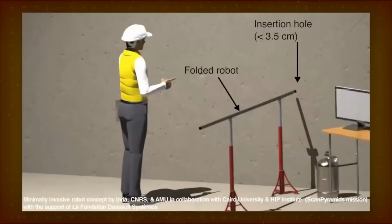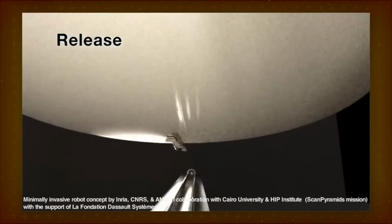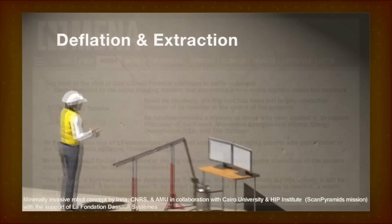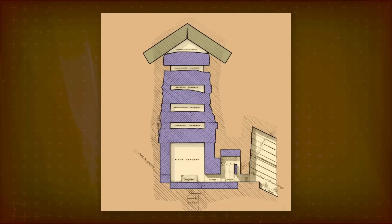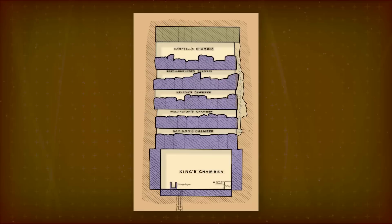The ScanPyramids project also proposed drilling a hole, then injecting an inflatable mini blimp, equipped with cameras, into the void to explore it. They don't specify where to drill from. The distance given, 5 to 10 meters, suggests the relieving spaces above the king's chamber. This seems unlikely to be approved by the Egyptians, as the limestone here bears the heavy load redirected by the chevrons above the relieving chambers. It's already been weakened by Colonel Weiss's blowing up access shafts around it.